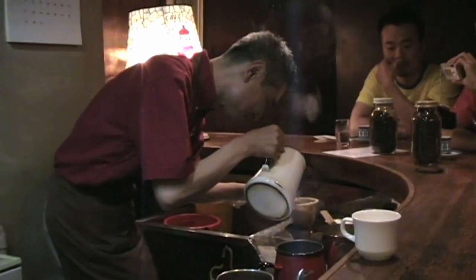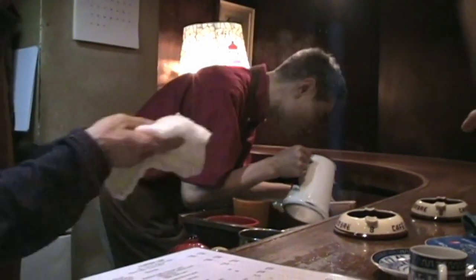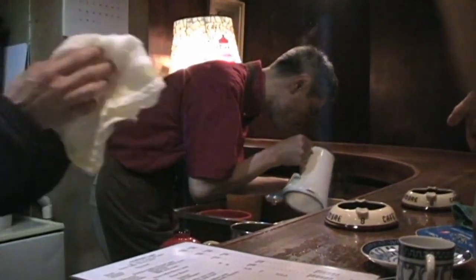Fujihiko has been working under his uncle's tutelage, making coffee to his exact specifications since 1980. Every day, for 27 years. The reality is that there are coffees on the menu that have been here longer than Fujihiko himself.